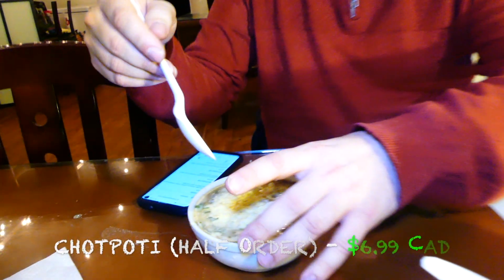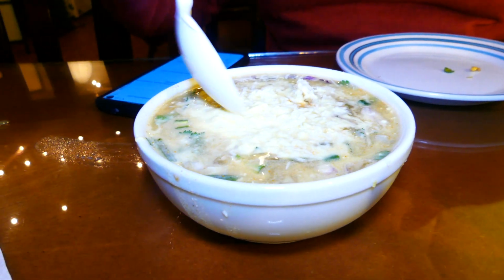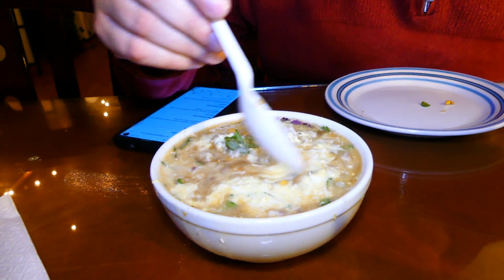This next dish is called CHOTPOTI, and I had no idea what to expect, and it comes in kind of a soup form. So this is made with chickpeas, potato, tomato, and there's a tamarind sauce. And apparently different spices and some egg. I think the egg is kind of on top there. Incredibly unique. You can kind of smell the egg, which is really cool.